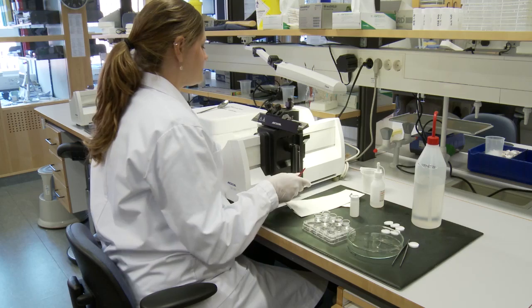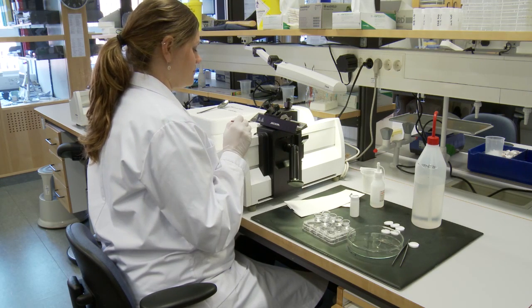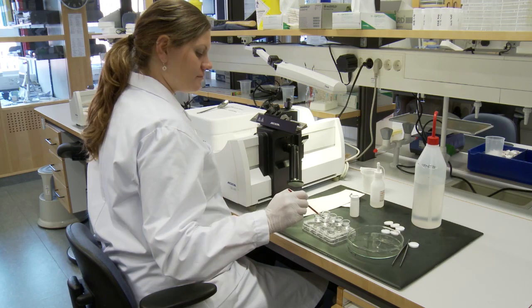Okay, and why do you do that? So we want to look at what happens in the brain, and we cannot look at the whole brain at once. We need it in really, really thin sections. So here, I cut them at 35 micrometers. So it's very thin. It's about 30 sections in 1 millimeter.